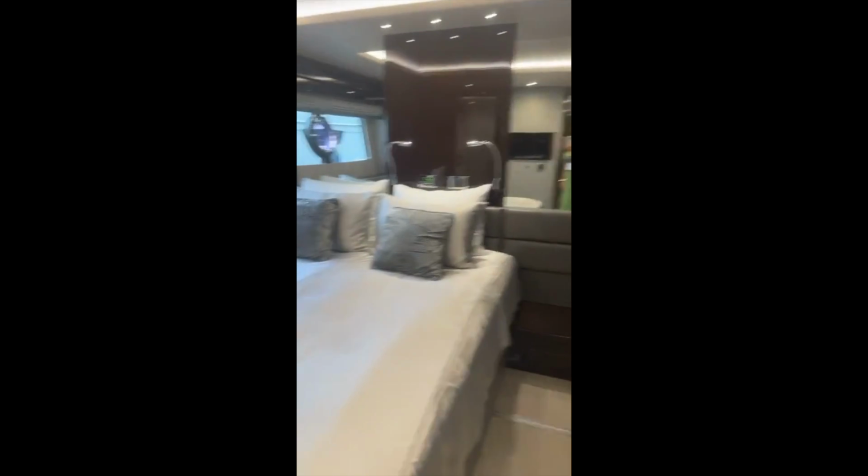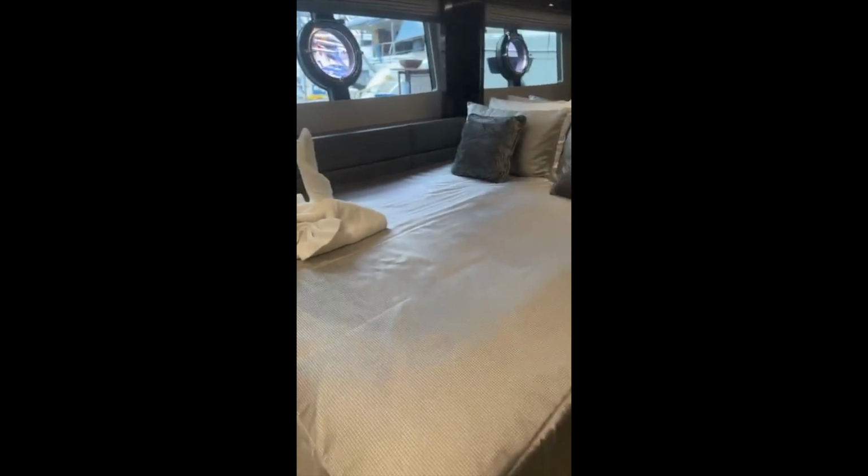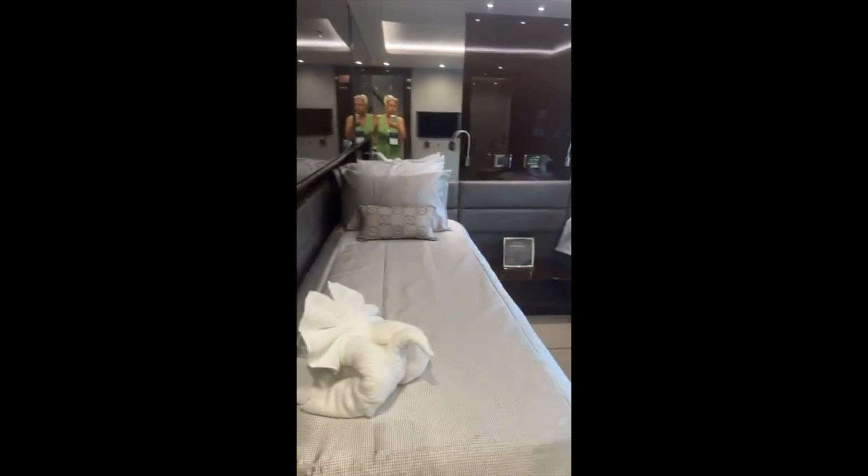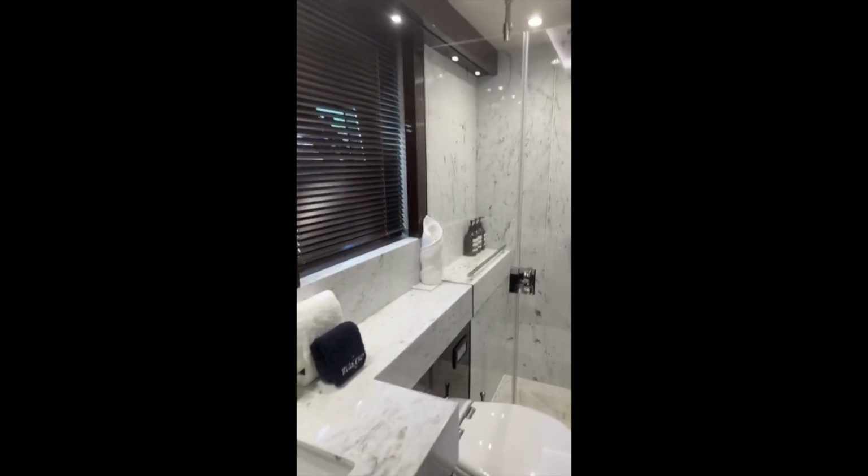We've got this cabin here. Beautiful linens. Nice closet. Plenty of storage space. Another nice shower. All your toiletries that you'll need. There we go. And then over this side, the twin cabin. Another closet. Another beautiful bathroom. And this has got a nice rain head. I love a rain head shower. Beautiful. Okay, let's take you back up. So that's 3 cabins down on the port side.